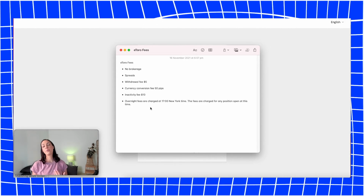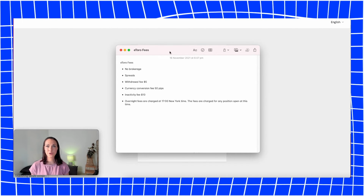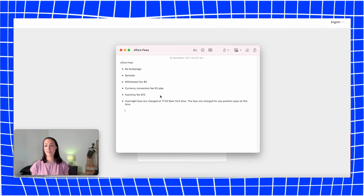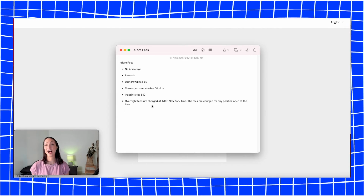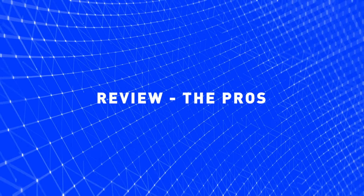Cool, and there's also a withdrawal fee. So if you're cashing out money, you want to withdraw your profits, you're going to get a $5 charge every time you do that. Okay, so that was my walkthrough of the eToro trading app.